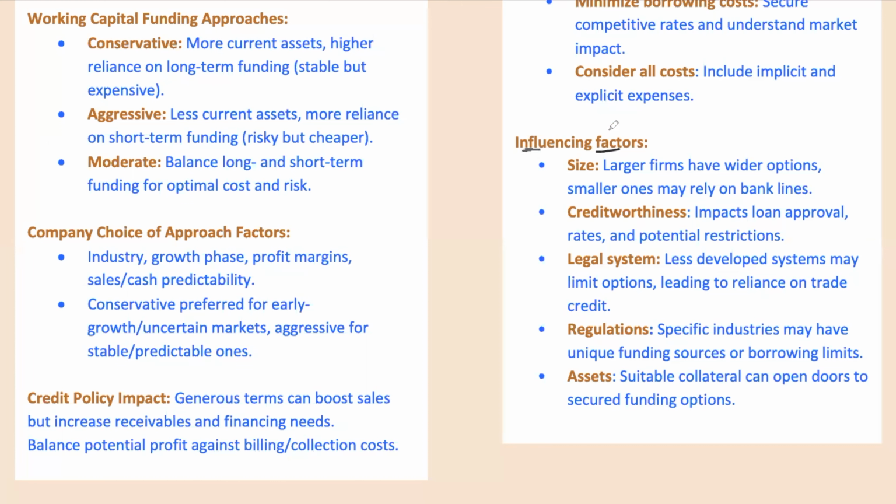Factors influencing a firm's short-term funding approach. The size of the company determines the range of available financing options. Larger firms typically have more access to diverse sources like short-term fixed income markets, whereas smaller companies might rely on single bank credit lines. A company's creditworthiness affects loan approval, interest rates, and potential operational restrictions imposed by lenders. For example, a company with a high credit rating might secure a loan at a lower interest rate compared to a company with a lower credit rating.